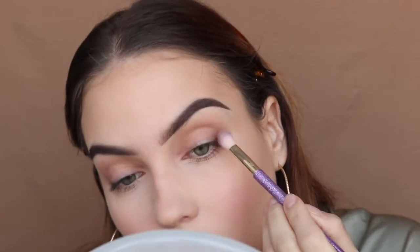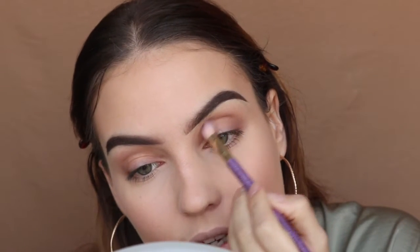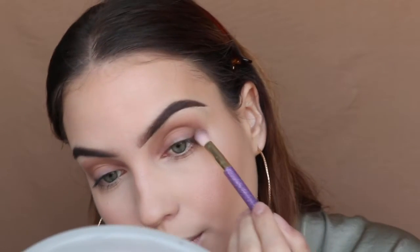But that wasn't the match. Blending is key, kids. You have to blend. Even though you're not using harsh or bright colors, blending is still key. Really important, you know.